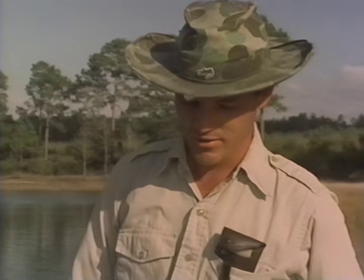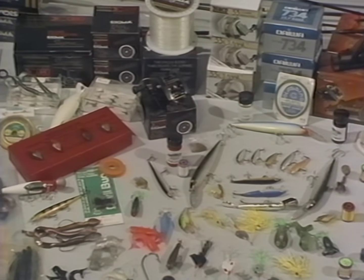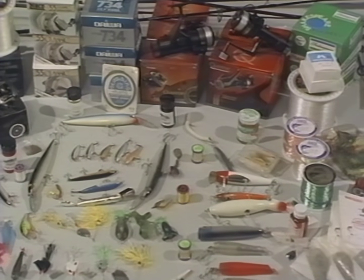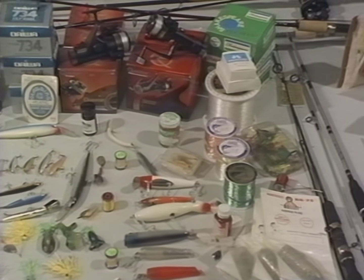What a beautiful fish. That's where one belongs. Back in the lake. As I said, we're going to talk about those lures, lines, reels, hooks, and rods, all for big bass in this tape. We're also going to deal with how to find a big bass territory and the influence of the moon on big fish.